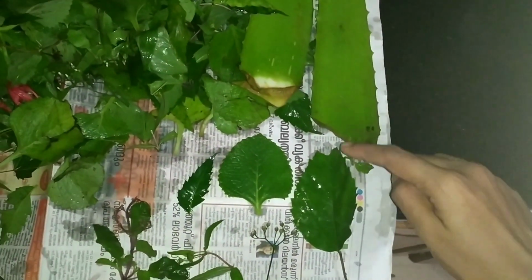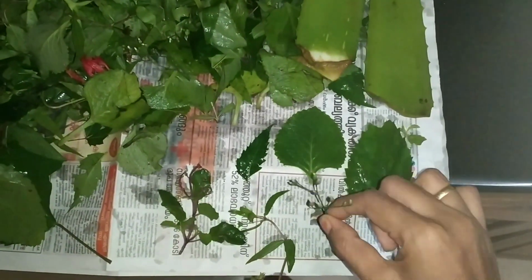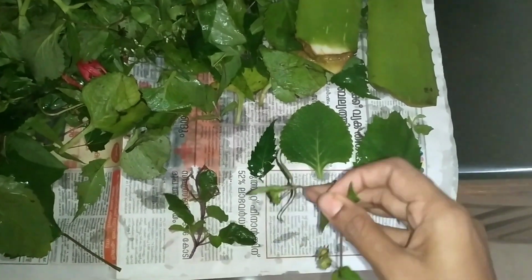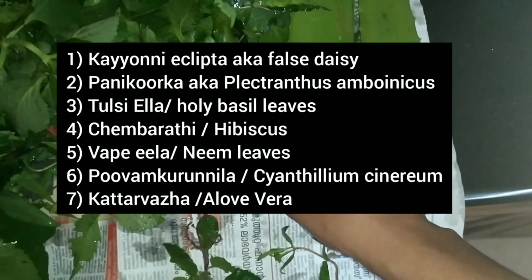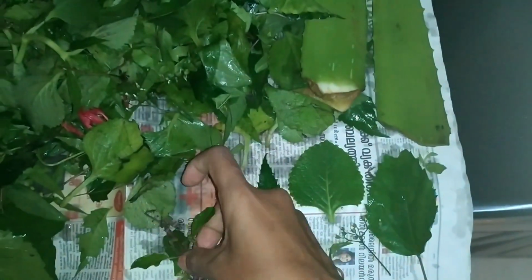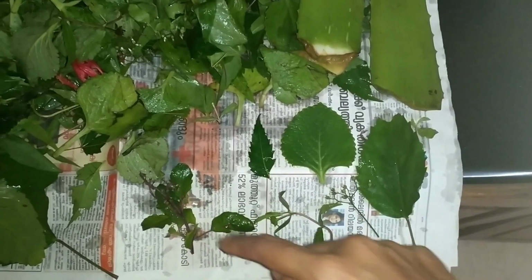So here we have aloe vera, hibiscus leaf, panikurka, puam kurnil from my garden, kayuni, neem leaves, and tulsi. So that's one, two, three, four, five, six, 7 kinds of herbs into the oil.